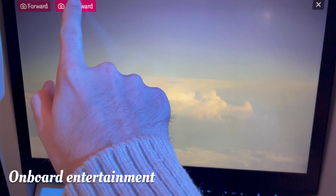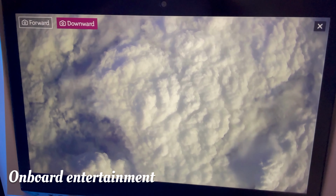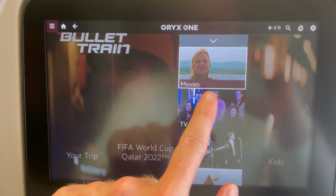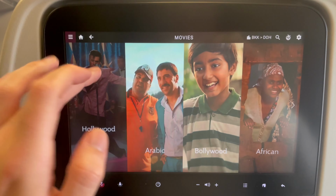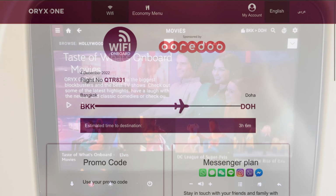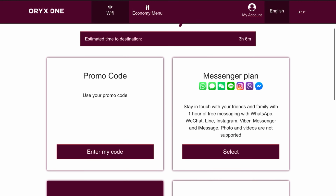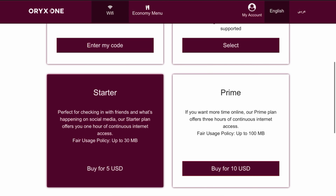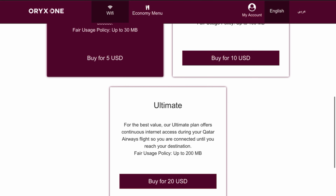Next up, let's talk onboard entertainment, such an important factor, particularly with those long haul flights. Emirates and Qatar do quite nicely here on the external camera front. When it comes to movies and content, Qatar are pretty strong in this particular area, and all of their planes that I've flown with in the last year or two have always been Wi-Fi enabled with 1 hour free for onboard messaging. All in all, a fairly strong offering from Qatar.